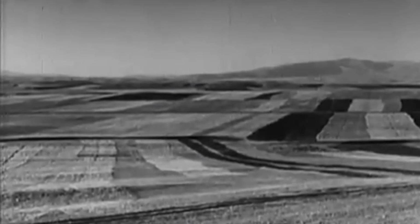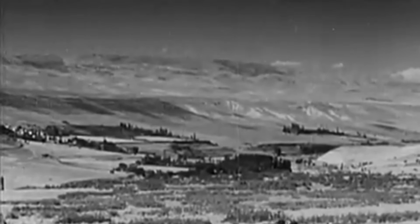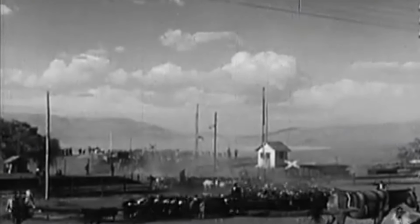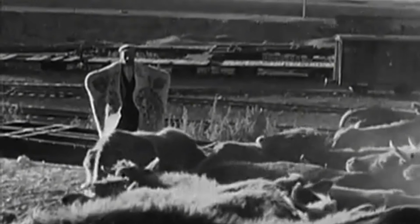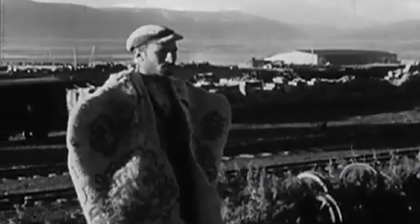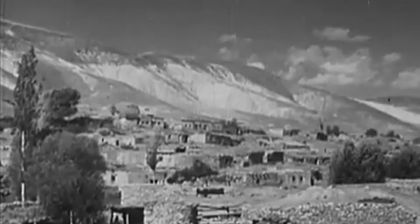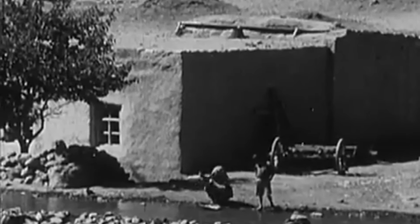But Turkey remains predominantly an agricultural and pastoral country. 3/4 of her 19 million people live off the land. Indeed, more land is owned by those who live on it than in any country in Europe. But the life of peasants is hard. Winters are bitter. Houses are poor. Indeed, some villages are carved out of the rocks and hillsides.